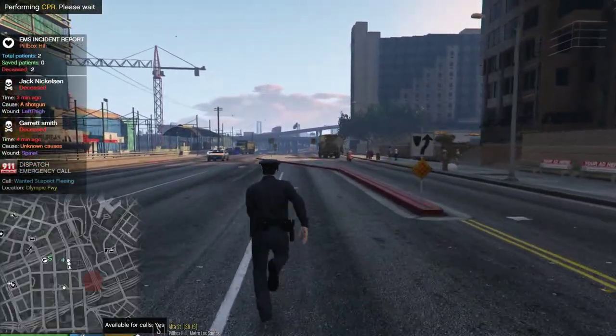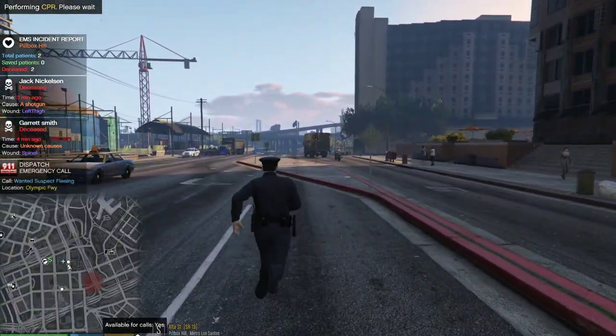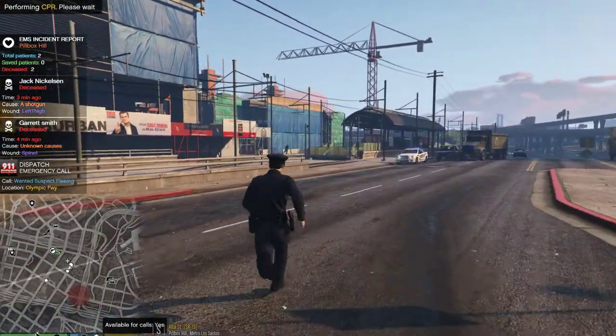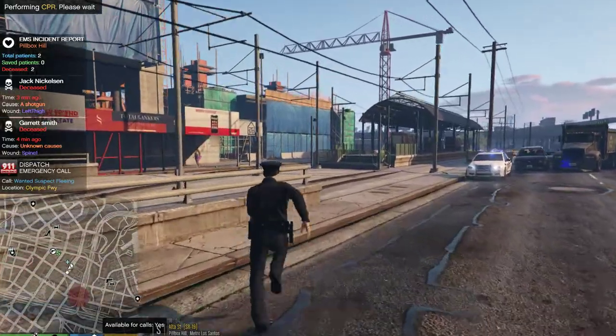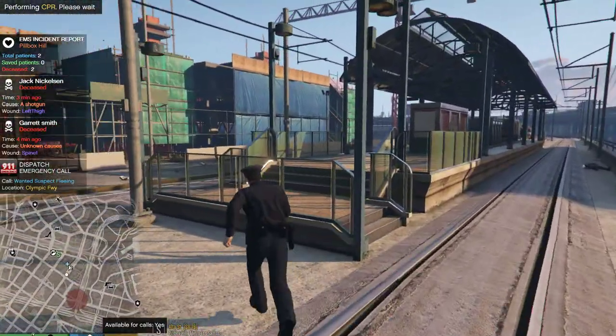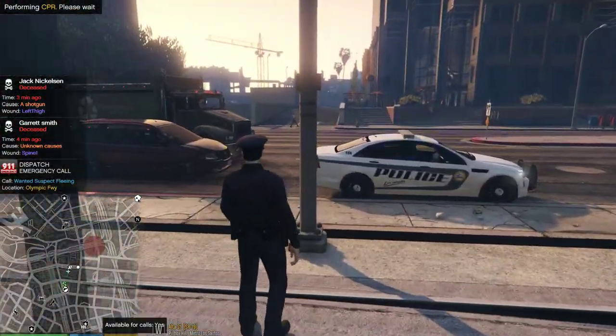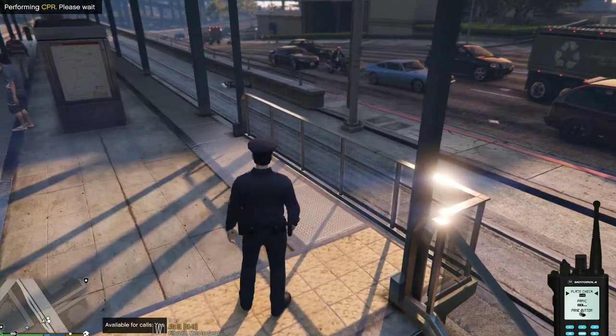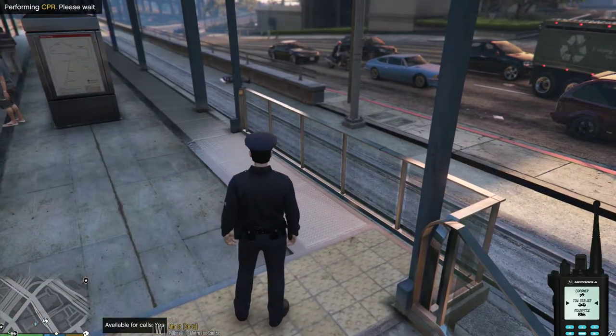All units, code 4. We had to call a tow truck, I mean, a coroner. Running back over here. I'd say the lights don't look bad at all in that comparison. Let's get a coroner out here.